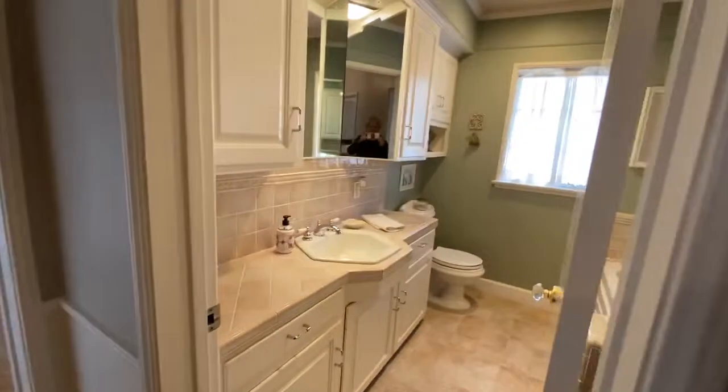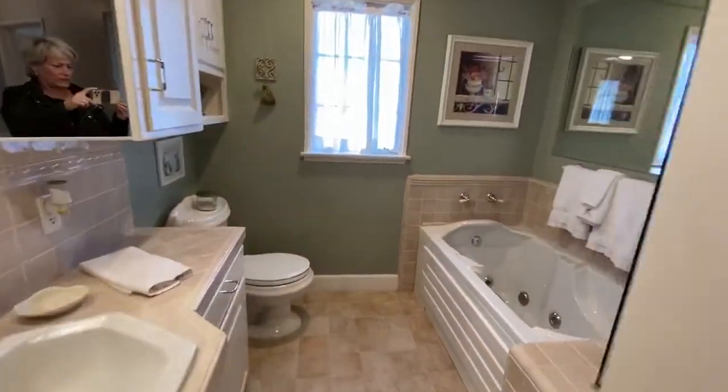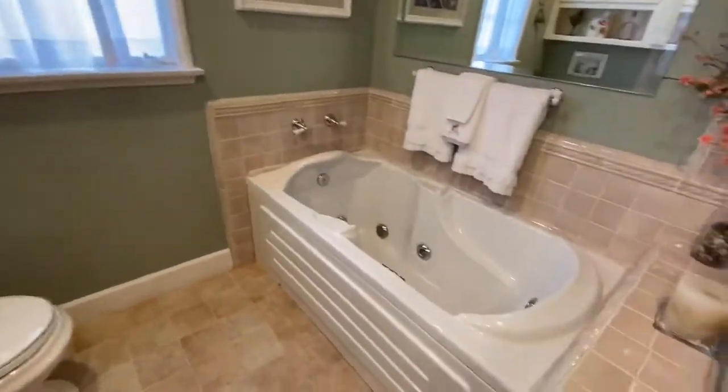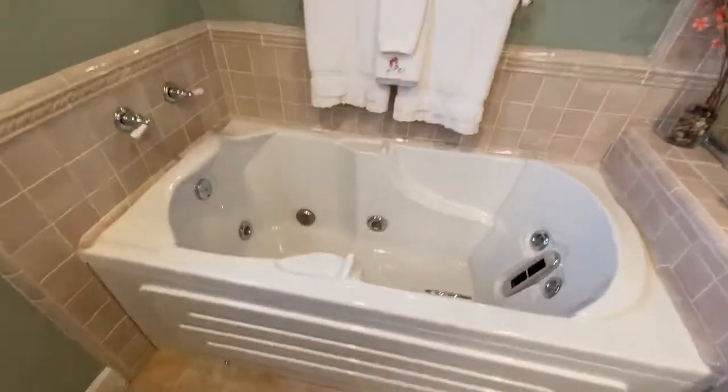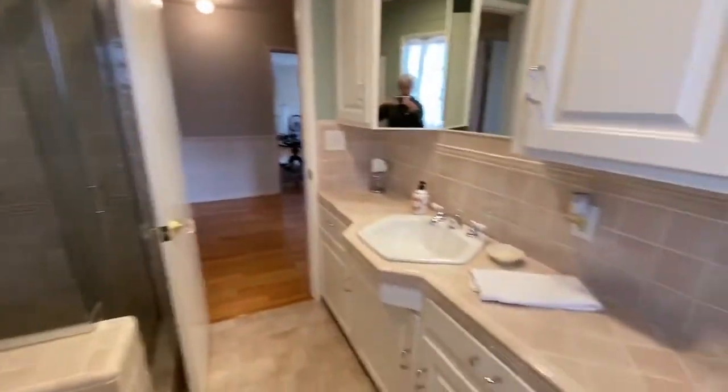This is the main bathroom. It's been really nicely updated, actually. So you got a spa tub, and there's your freestanding shower.